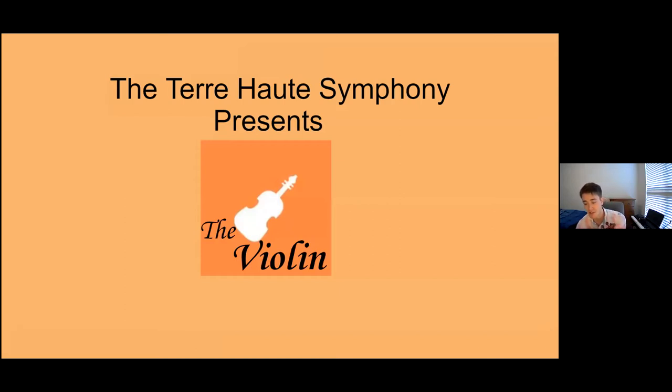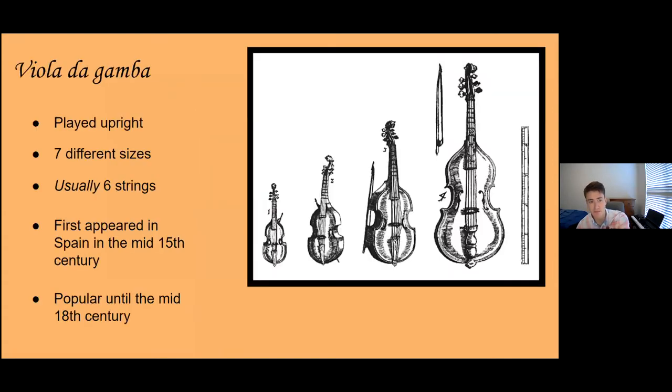I know that Philip did a presentation on the cello last week or previously. So I think it's so cool that they're all related. If you trace back to the 15th century, you can find all kinds of different links between these instruments. So in the diagram here, you see a bunch of different sizes of instruments.